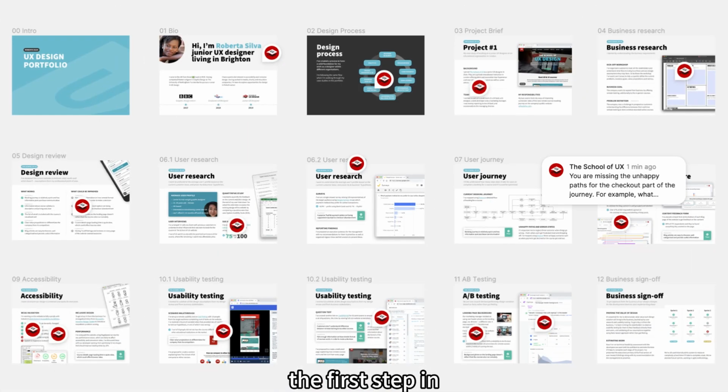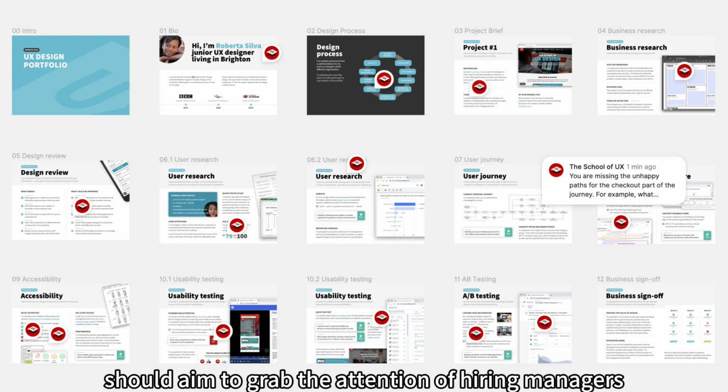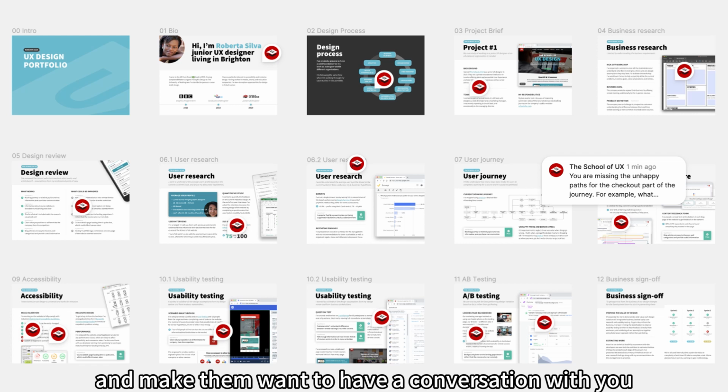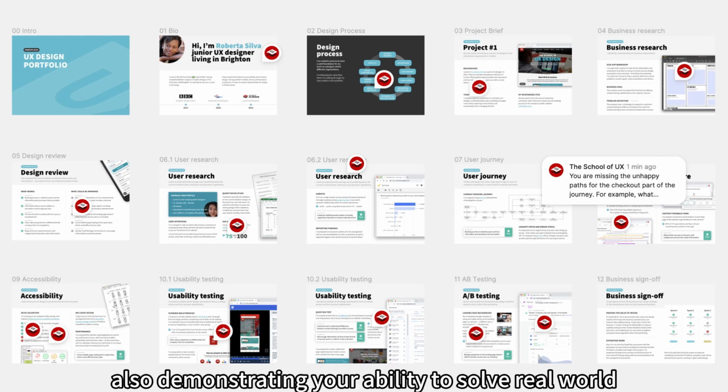Understand the purpose of your portfolio. The first step in designing a compelling portfolio is to understand its purpose. Your online portfolio should aim to grab the attention of hiring managers and make them want to have a conversation with you. It should showcase your unique skills, experience, and design philosophy, while also demonstrating your ability to solve real-world design challenges.